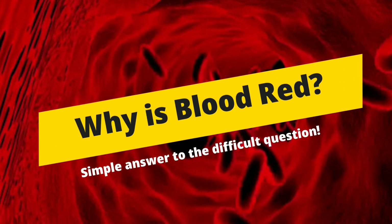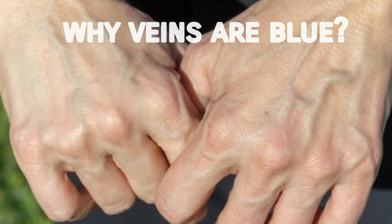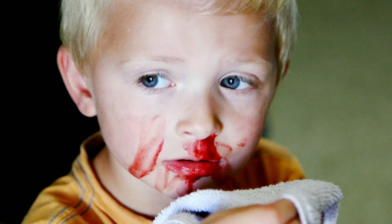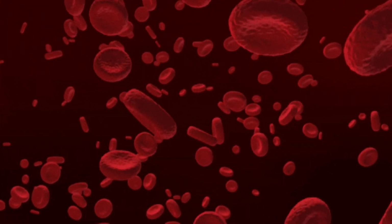Why is blood red? As a child, I always wondered why the veins in our skin look blue, or why scarlet blood pours out of our nose when we experience a nosebleed. It's all down to some colorful chemistry in our red blood cells.